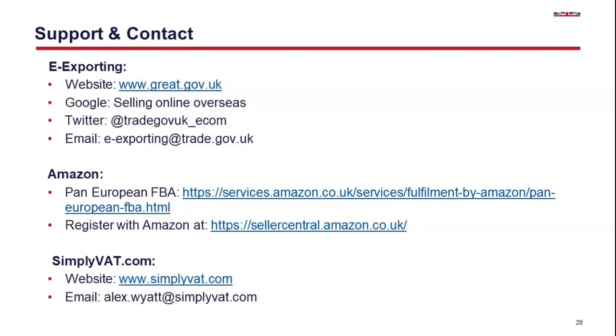Another question from Ben Cotton. Can images be different on different marketplace listings for the same ASIN on the pan-European program? They can't be different, no. It's got to be the same across the marketplaces.